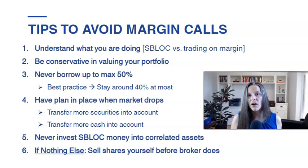So hopefully this was helpful. This is just some good tips that I've used in the past that have helped me avoid a margin call. I think that SBLOCs are great strategies if you know what you're doing and you understand the risk. Yes, there are some risks, and yes, a margin call is a risk with an SBLOC. It's a very real possibility, but you need to be smart and you need to have some ideas and plans in place to make sure you can avoid a margin call and getting yourself into trouble in the future.